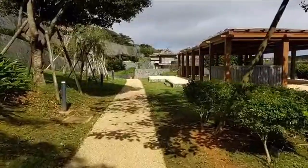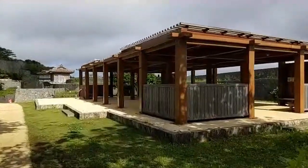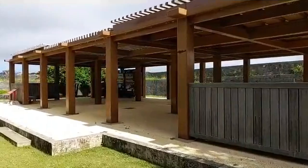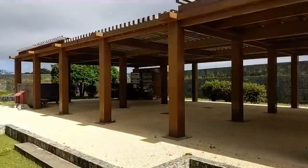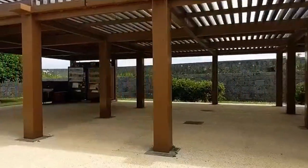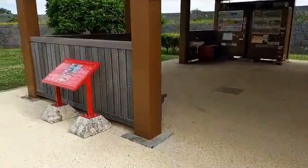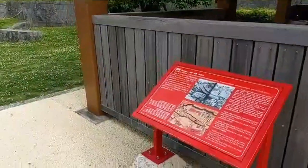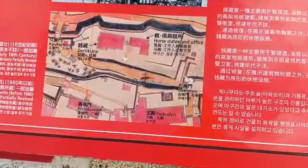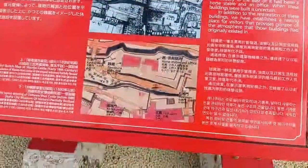Okay, we've made it to the money house. This on the right here is where the money house used to be. Today this is a rest area, but there were two buildings here. There was the Zenikan, and Zenikan was the money house, or the place where the resources were kept, and then also there were the stables here as well. Or is it the Zenikura? Zenikura, that's right. And you can see, Evan, I think this answers your question. You can see there's the horse stable and office, and then the money house.